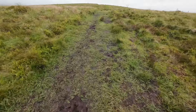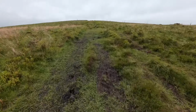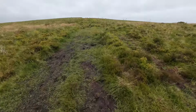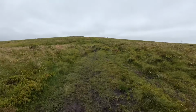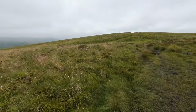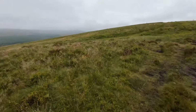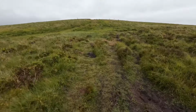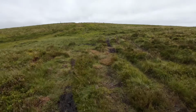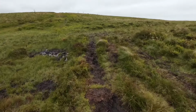Just picking our way through the last bits of these boggy areas. Hopefully it's nice and dry on top. I would imagine it will be. Got a little dip here. There was a little path that went off to the left, and it looks like basically it's another option to the same place, but I would say it probably avoids this little boggy section I'm going through now.